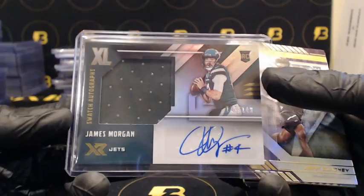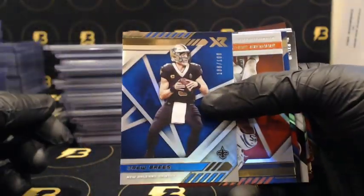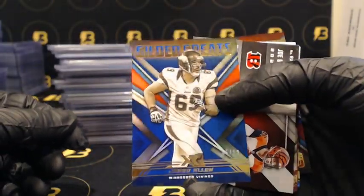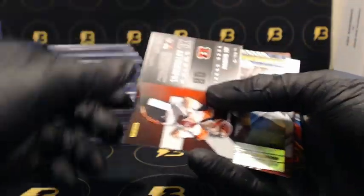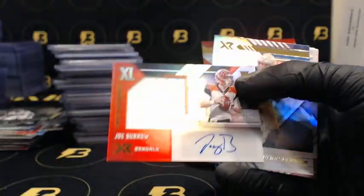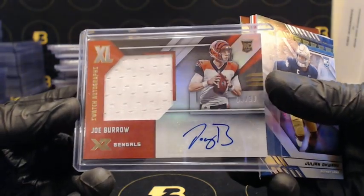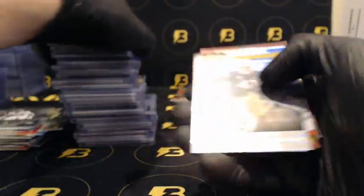Out of 149. We got Gladney for the Vikings, Adams and Minshew. We got Breeze to 199 for the Saints, Mack for the Colts to 249. And we got Jared Allen to 99 going out to the Vikings. And look at this. Joe Burrow, 8 out of 30 going out to the Bengals. Make that 3 autographs, 3 cases in a row. Congrats to the Bengals.